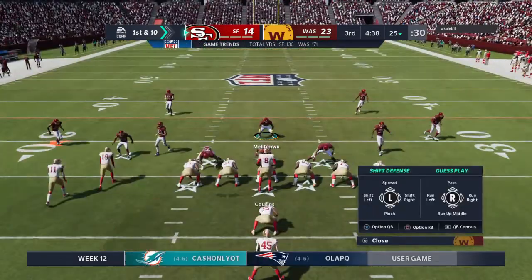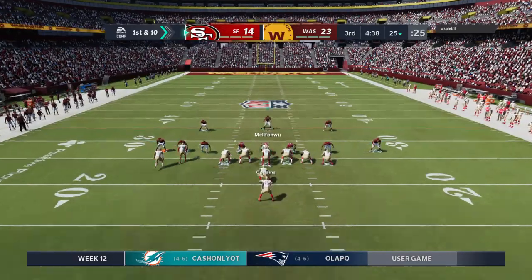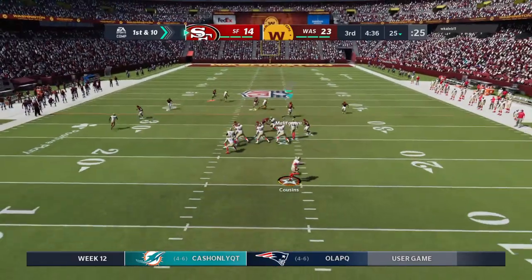The 49er offense set to get this drive underway. They're sort of seeing themselves spiral out of control. Let's see if they can get things back on track.